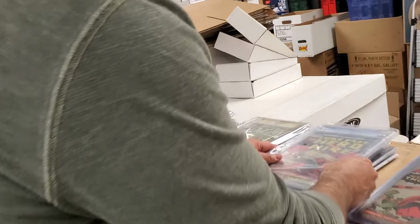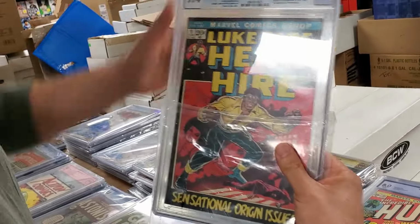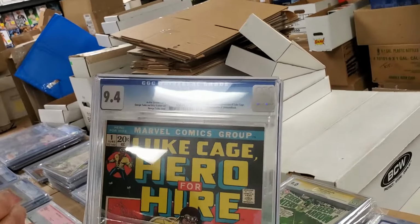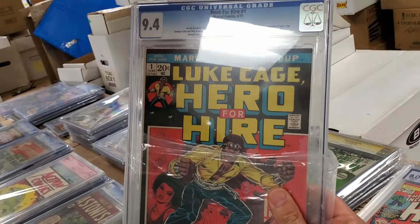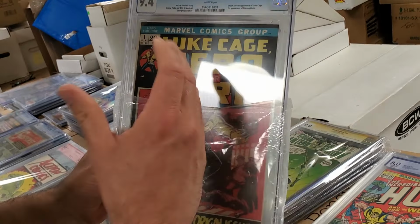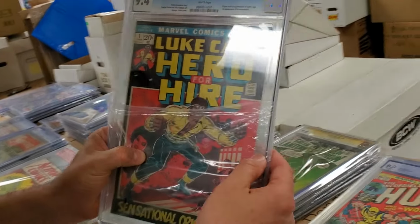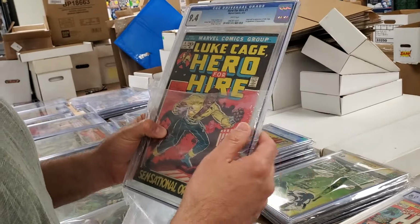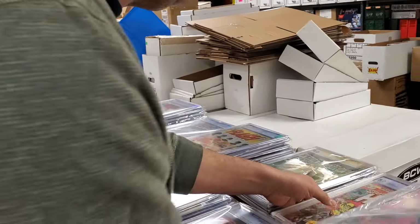Okay, next. This is an excellent Bronze book in 9.4. Hero for Hires are really common in those low to mid grades. You don't see a lot of 9.4s. I don't see them at all. 9.4 white pages. Hero for Hire 1. Just a great book. First appearance of Luke Cage, who's become a major character. And first appearance of Diamondback, which doesn't really matter.